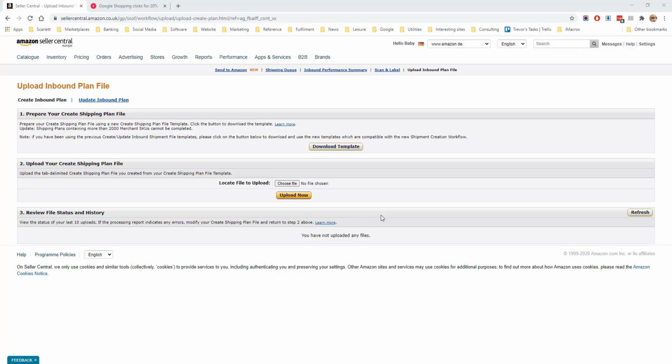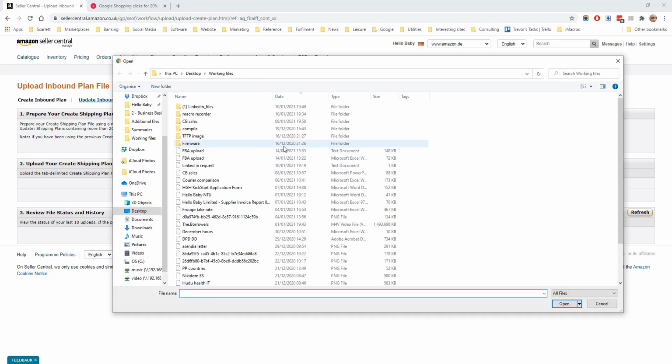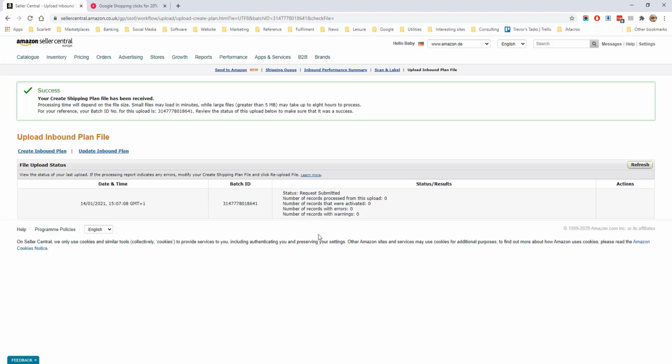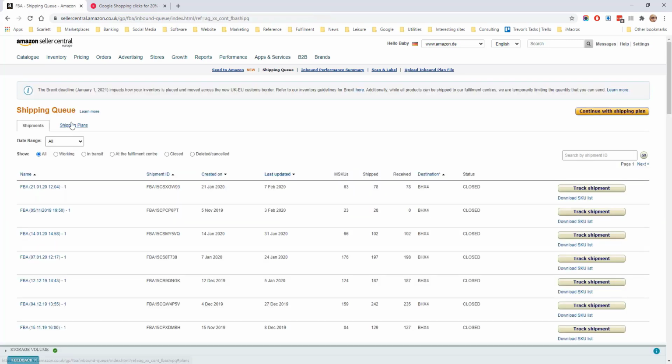Once you've created your shipping plan file, you can upload it here under section 2. So we choose the file and upload the file. You'll then see the progress of your uploaded file. If you refresh it, it may take a few minutes to upload. Once the file is fully uploaded, as you can see here there are 250 records processed and 250 activated. It will then appear in the shipping queue under shipping plans.